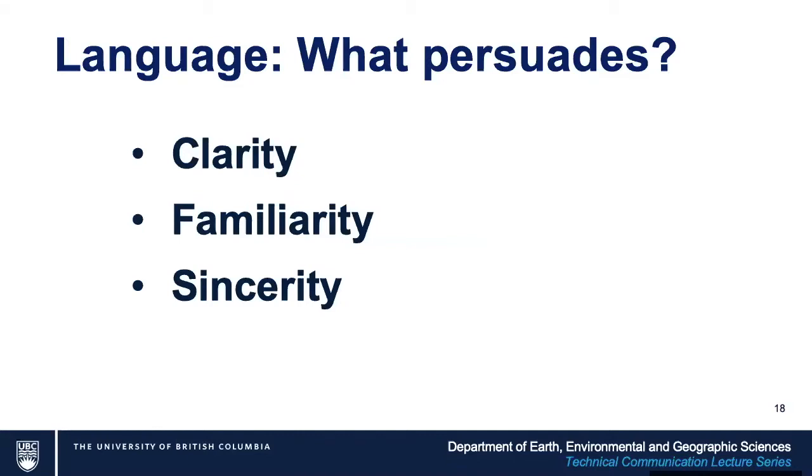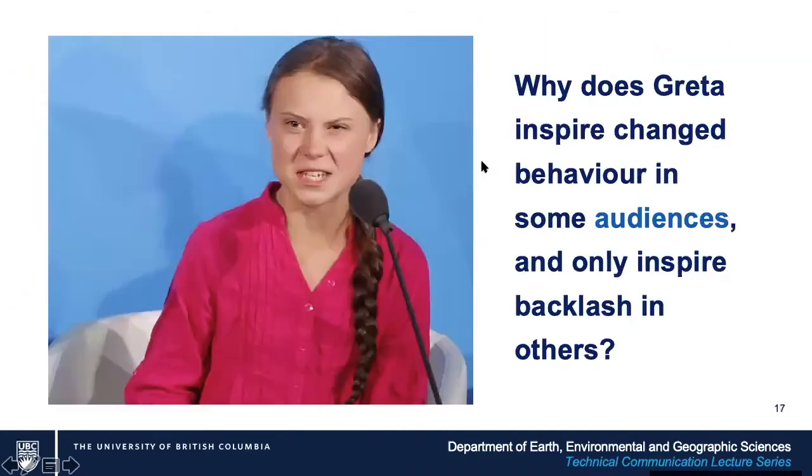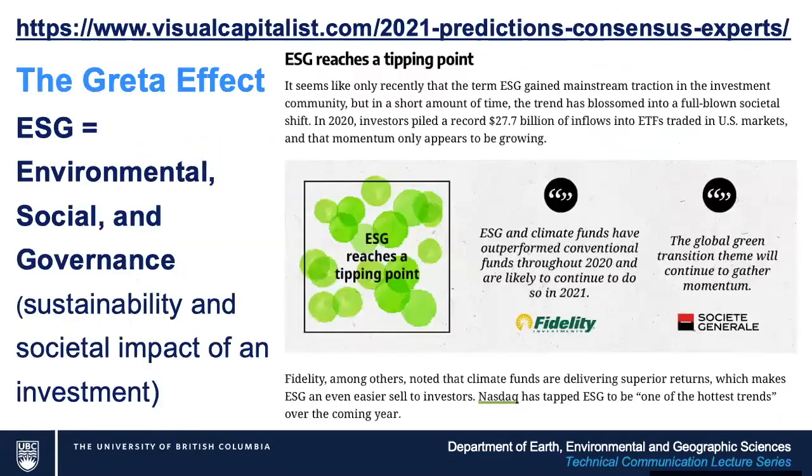Also, I don't think that anybody, whether they agree with her or not, could argue that Greta is sincere. This video that this still is taken from, she's speaking to the United Nations, I think, in this video, and her voice is just shaking with how passionate she is about this. And everybody in the world, I think, knows that she's passionate about the issues. And many people who are in charge of the money are, I would say, I call this the Greta effect.